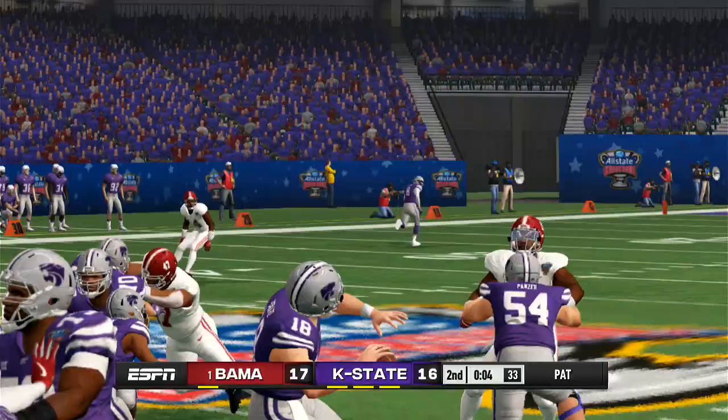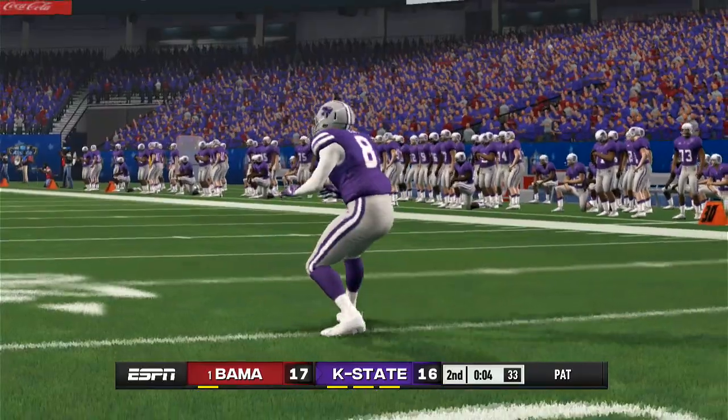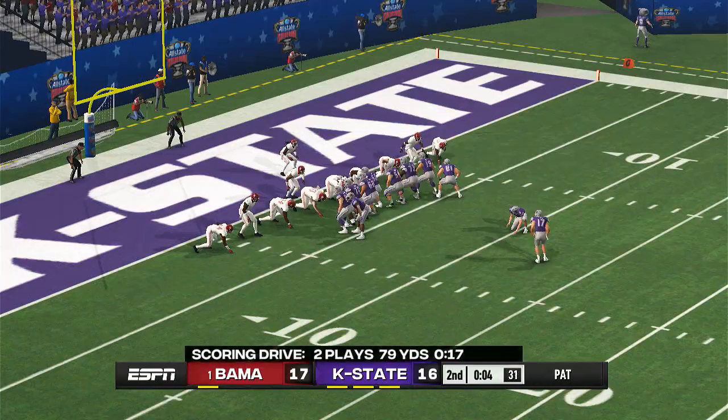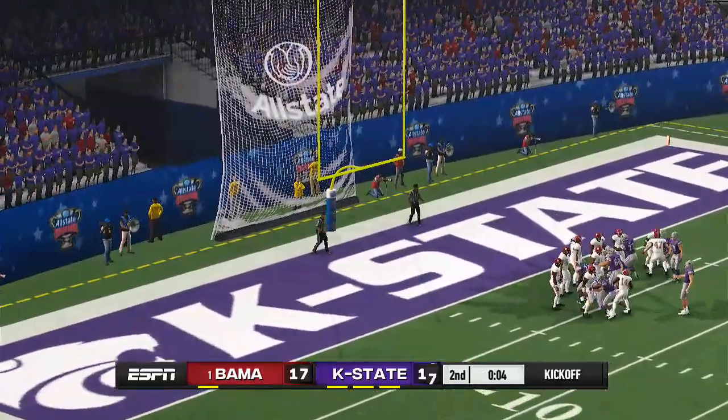The wideout here truly knows what he has to do to contribute to make his team successful. You've always got to be on your toes when you're covering this guy. Here comes the kicker to try to tie this game up. And he hits the PAT.